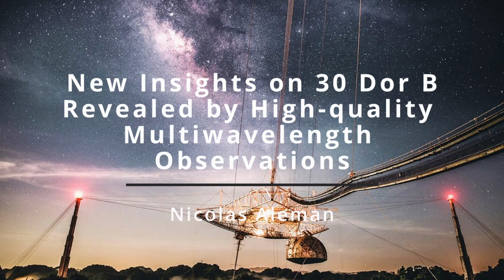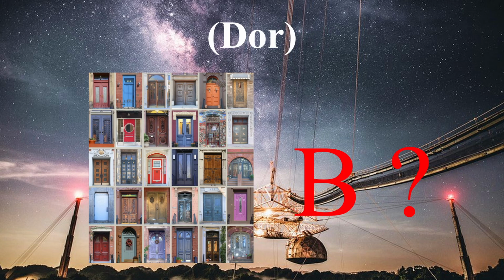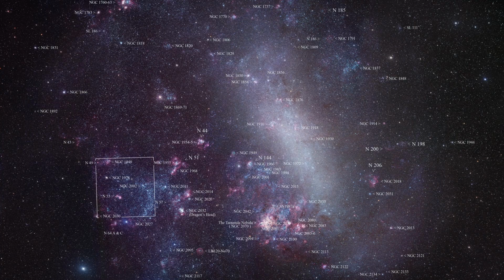Today I will be talking about the paper titled New Insights on 30 Dor B revealed by high-quality multi-wavelength observations. Firstly, what is 30 Dor B? 30 Dor B is actually part of a larger system known as 30 Doradus, also known as the Tarantula Nebula, which lies in the same region as the Large Magellanic Cloud in the southern hemisphere.